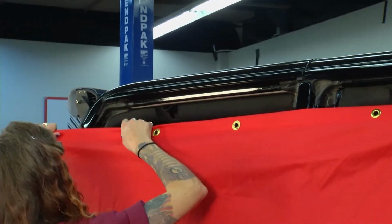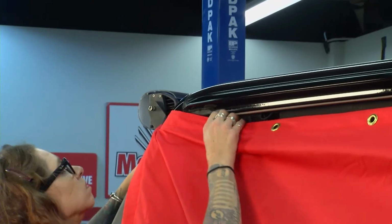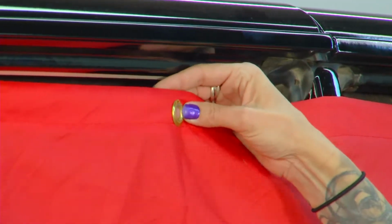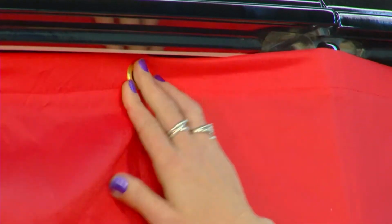And the grommets, pretty tough as well. Yeah, we have high-grade grommets. We don't skimp anywhere on any of the stuff that we use. So these go through 3 layers of fabric and makes them real durable as well.